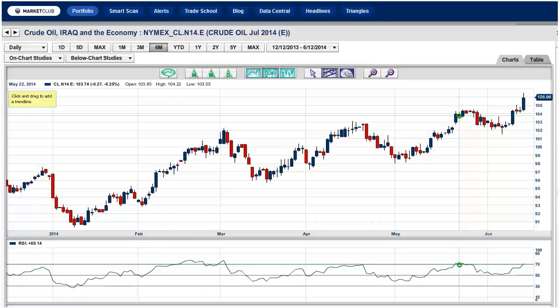What we're going to be looking at is the relationship between crude oil and the stock market. Obviously things are rapidly unraveling in Iraq, which is causing crude oil prices to move higher. Obviously there's some very important oil fields in that area which potentially could be lost to the rebels at this particular time. So the question is, how high can crude oil go? And if it does go that high, how is that going to affect the stock market?